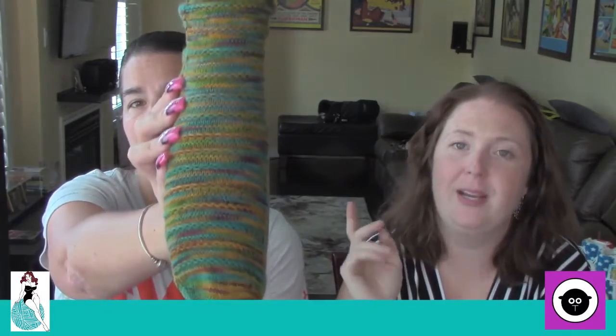Okay, I have a sock. Last episode I finished my one Tootsie Roll sock, and this episode I finished my one Gigi sock. So technically I have a pair, but they're not matching pairs. That's okay. So my Gigi sock. Look at how nice that toe is. Carolyn McPherson from The Next Beautiful Thing.